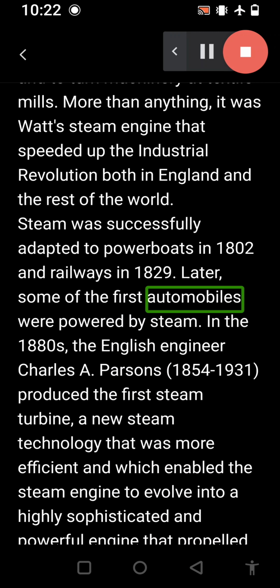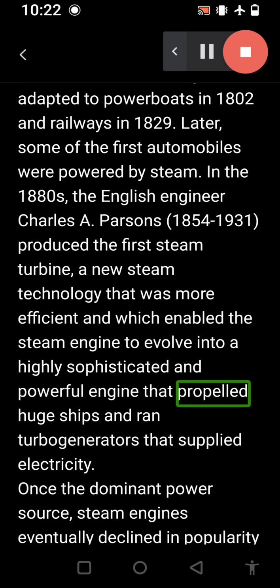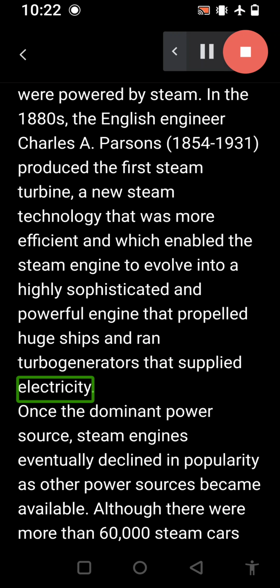Later, some of the first automobiles were powered by steam. In the 1880s, the English engineer Charles A. Parsons, 1854–1931, produced the first steam turbine, a new steam technology that was more efficient and which enabled the steam engine to evolve into a highly sophisticated and powerful engine that propelled huge ships and ran turbogenerators that supplied electricity.